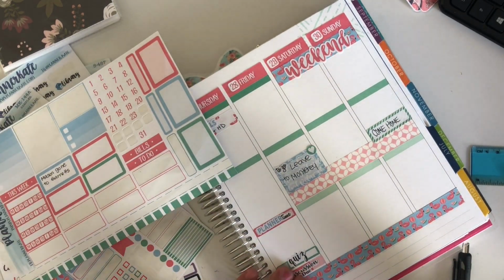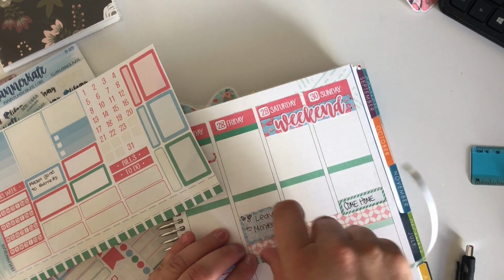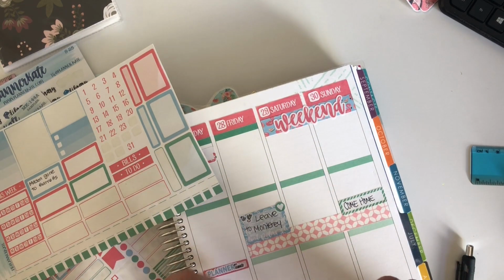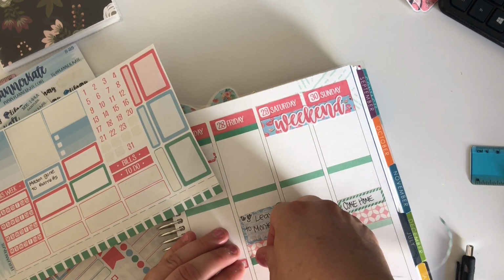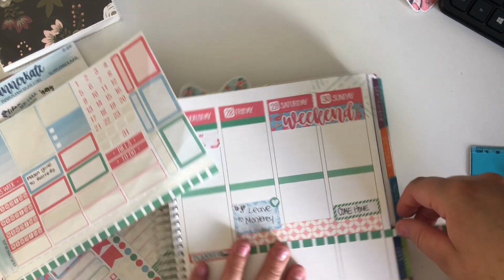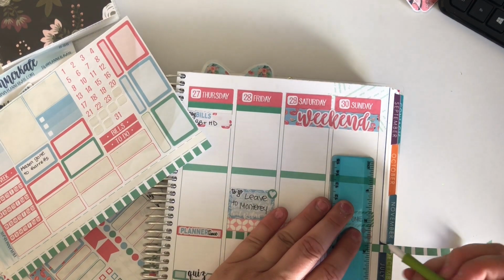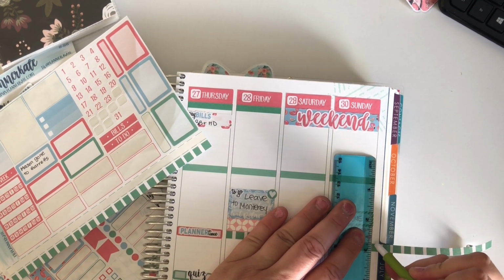His uncle lives about an hour and a half up the hill, up in the mountains. We live in Central California in Riverbank, so we live in farmland. So he loves going up to the mountains to his Uncle Garrett's. Go ahead and use this little green and white washi to mark Mason's little trip.